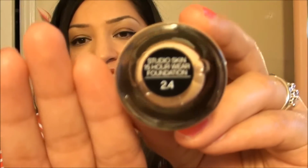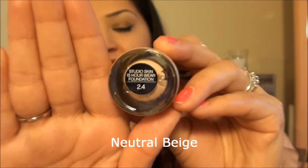This is in 2.4. I know there's a name for it, maybe it's medium, but this is the shade that I'm in. It works really well, and I'm so happy because it doesn't break me out and my skin doesn't get irritated by it. It doesn't have a funny smell to it, or that I know of. Well, it kind of smells like foundation, but I really like this foundation.